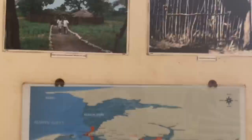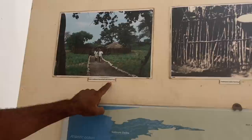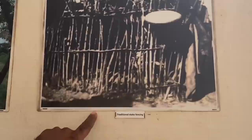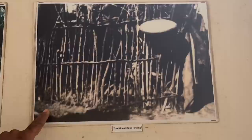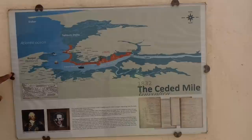Well, this right here is the model of the traditional homestead with thatch huts, whatever that means. And wow, this is ironic here, guys. This is the traditional stake fencing. This is what we just left at physical planning. This is what we're going to build because we're having some problems trying to contract it out. So we're going to do it ourselves, just like we originally started, except this time we got the government's approval.